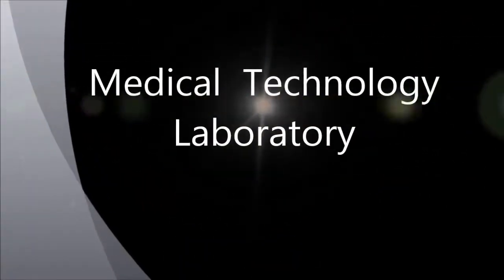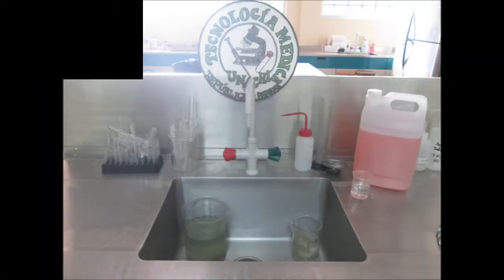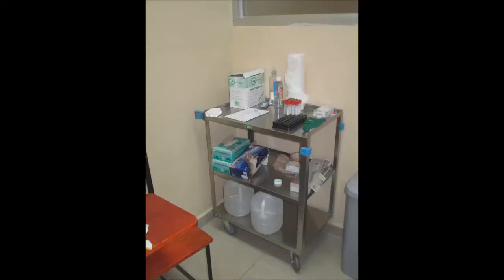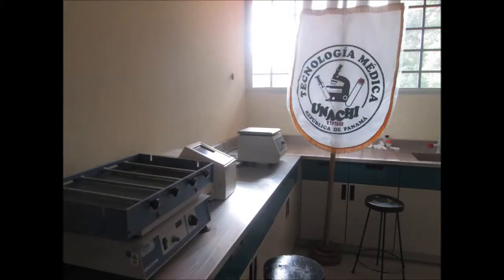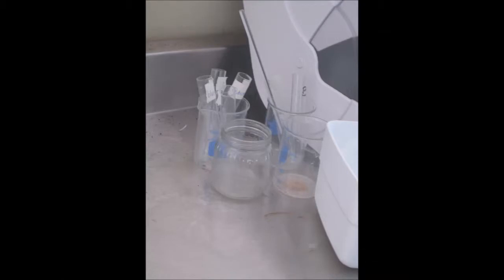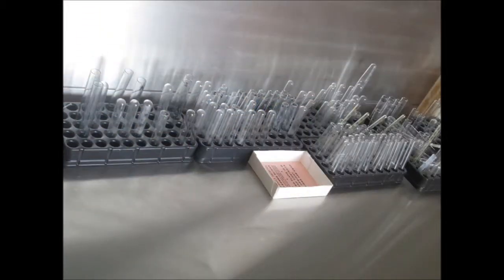Medical Technology Laboratory. This is the clinic laboratory of Universidad Autónoma de Chiriquí. It makes medical diagnoses for the administrative personnel and students. Also, it teaches the students of medical technology to make medical tests such as immunological, hematology, clinical chemistry, urinalysis, and blood bank.